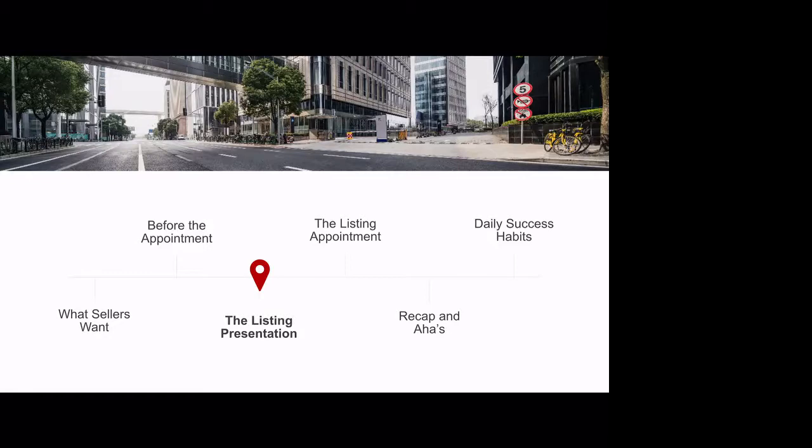Okay. So pre-listing package. In the Ignite toolkit, it says you'll find a pre-listing package. I haven't seen the Ignite toolkit, so hopefully you have that, or you can reach out to Carol for that. In that, it says you're going to state your value. It states the value that you will provide as their listing agent.